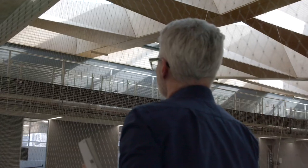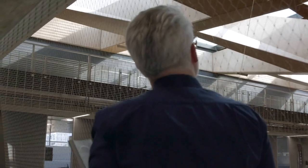This building is very tactile. It's very much about materials. It's about the way the light filters in the spaces. It really makes a case for the ongoing importance of architecture and the physicality of it and the experience of it.